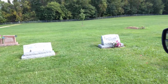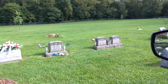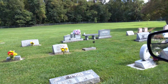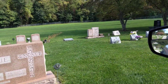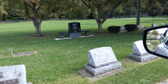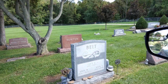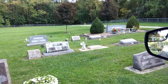And this is just started in, so you see all the area they still got to bury? They buried one right there. But you see how much more room they got? I just walked this day before yesterday. We done this long garden. Some long rows. This was the next one. Names would be like Hunter and Belt and Belcher.